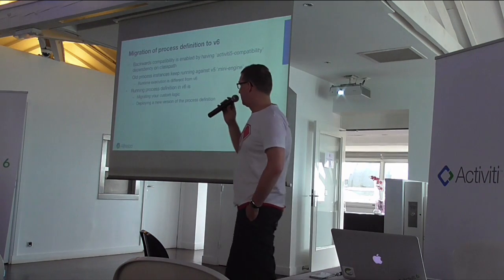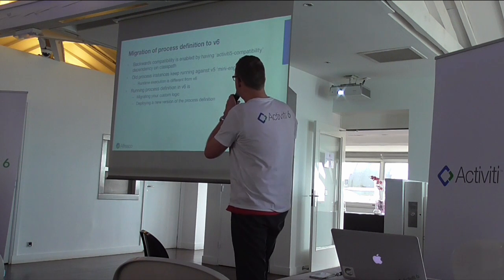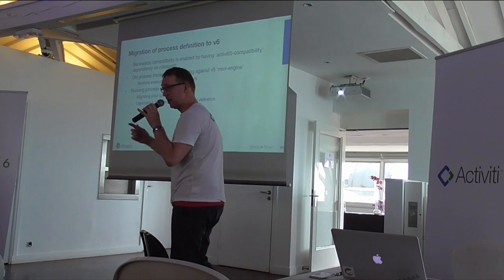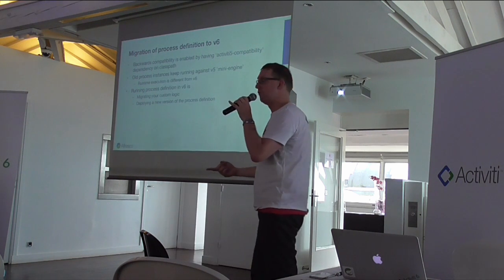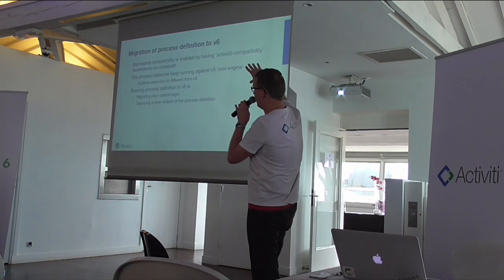So basically, how do you enable that? Very simple. We've got a new module, new dependency in Maven called Activiti5 compatibility. The moment you drop that jar on your classpath, it will enable the backwards compatibility engine for you. You don't have to do anything. The idea is that all process instances keep running against 5.